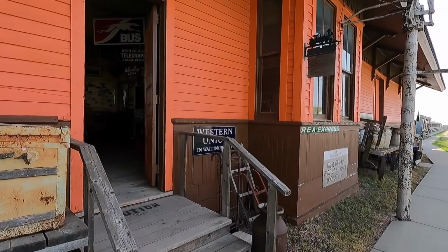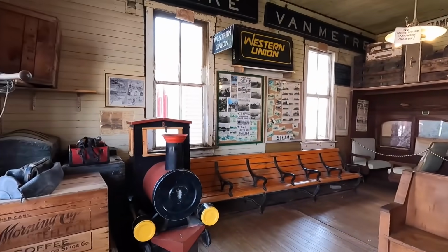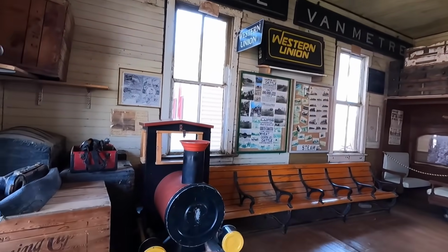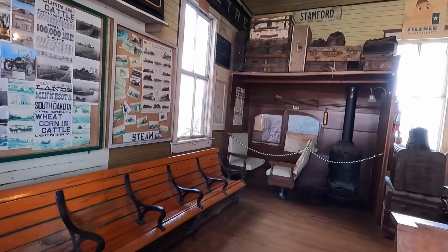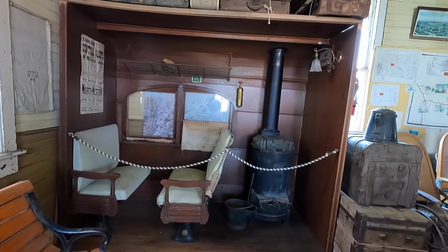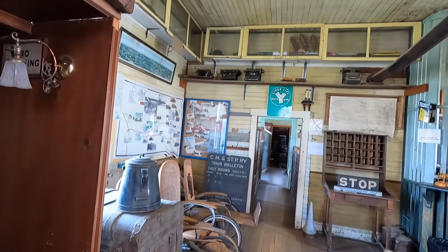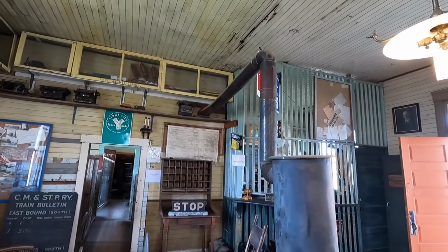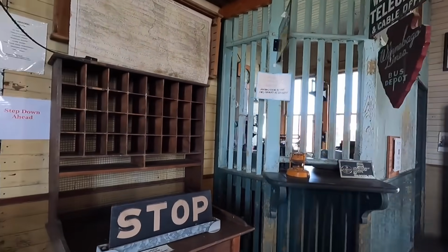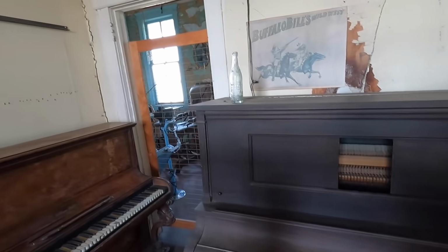Well, nothing like having your own train depot here. Western Union Station. Probably the original seating. Everything train. Look at that. Seats out of a train. Potbelly stove. Talk about movie props. If you ever were shooting a movie, oh my goodness. This guy would have it. Ticket office with the big bars on it. Player pianos.